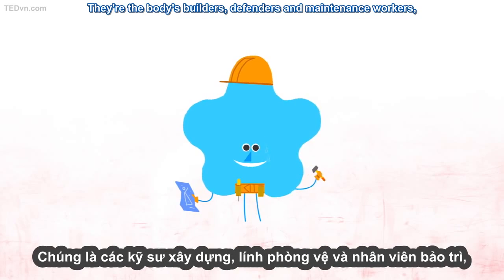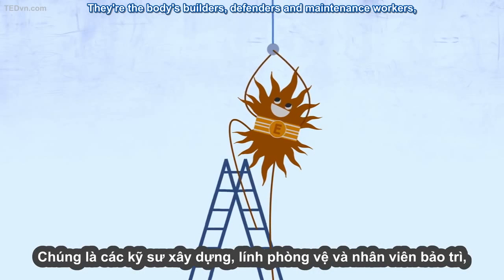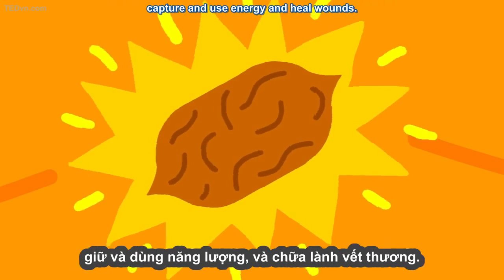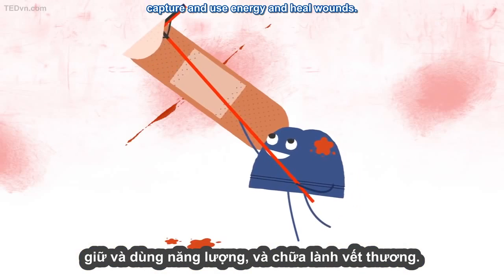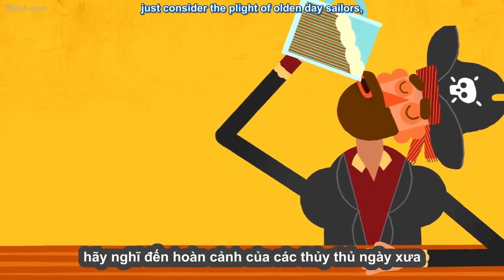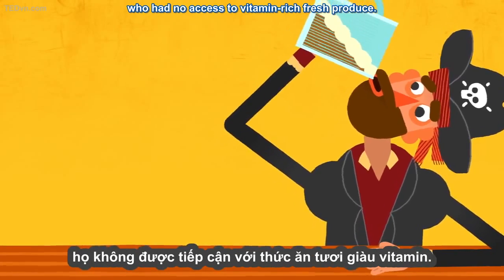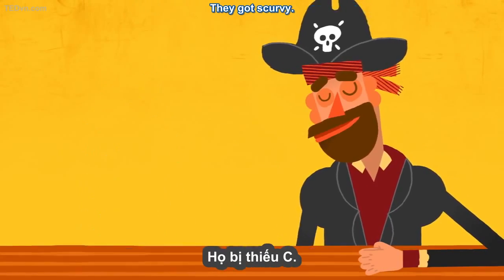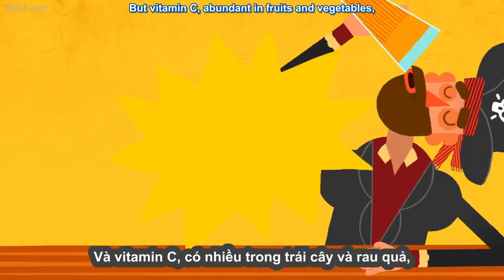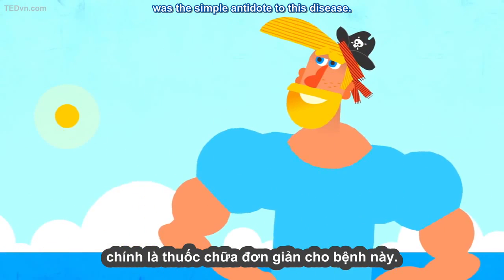They're the body's builders, defenders, and maintenance workers, helping it to build muscle and bone, make use of nutrients, capture and use energy, and heal wounds. If you need convincing about vitamin value, just consider the plight of olden-day sailors who had no access to vitamin-rich fresh produce. They got scurvy. But vitamin C, abundant in fruits and vegetables, was the simple antidote to this disease.